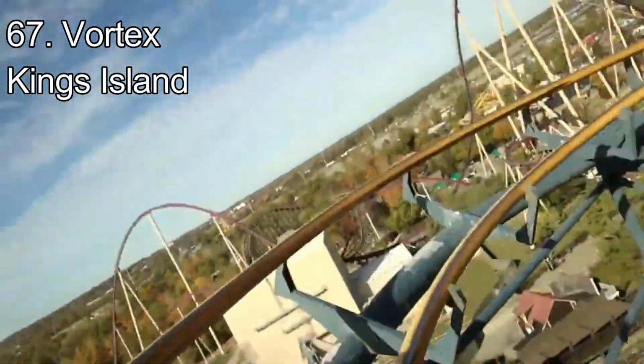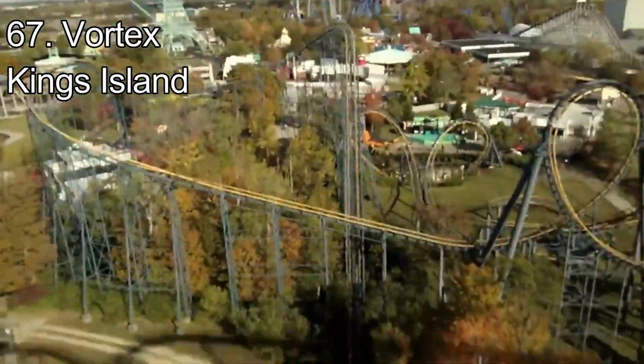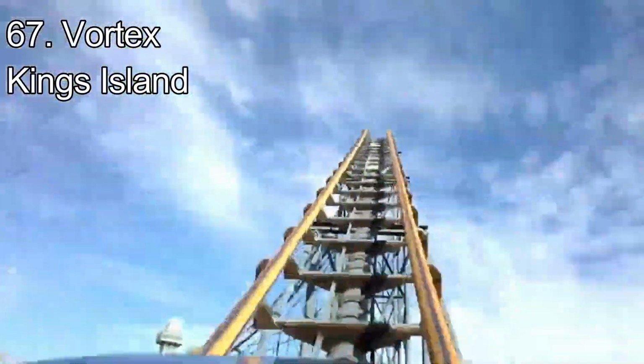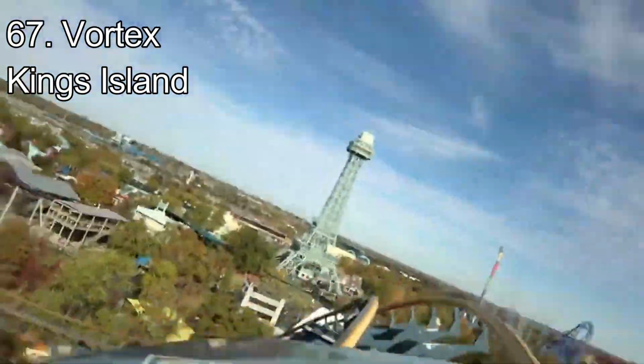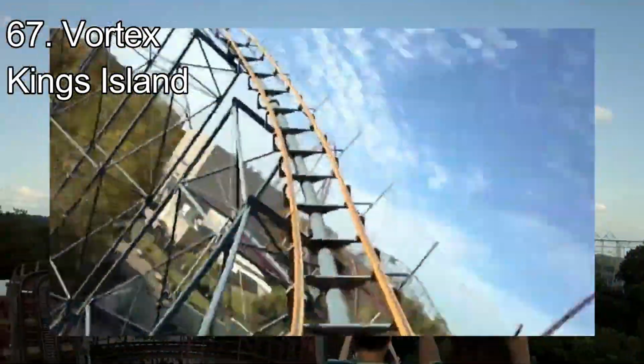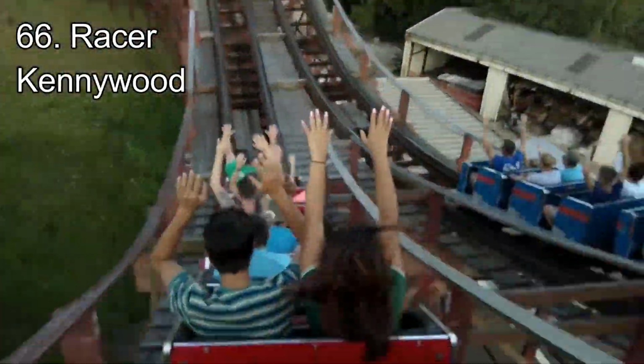67, Vortex. This is a defunct Kings Island looping coaster. It wasn't the smoothest of rides, but definitely a forceful one. It was full of laterals and positives. While the roughness did push it down for me, this is still a coaster I wish I rode more than once. 66, Racer. This Kennywood Woody is very smooth.